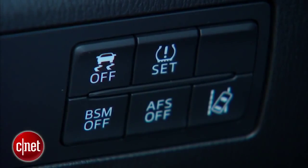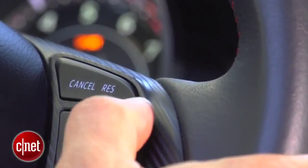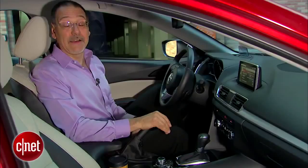We've also got blind spot detection. Like the lane departure, it's passive. Little indicators light up in the mirrors. Adaptive cruise control on this car. That means it'll maintain speed and distance ahead. There is no assisted parking on this car. You do get a rear view camera. Sensors, though, oddly enough, are optional.